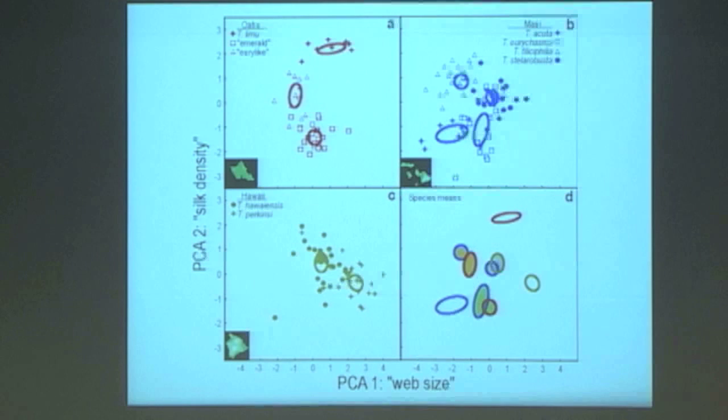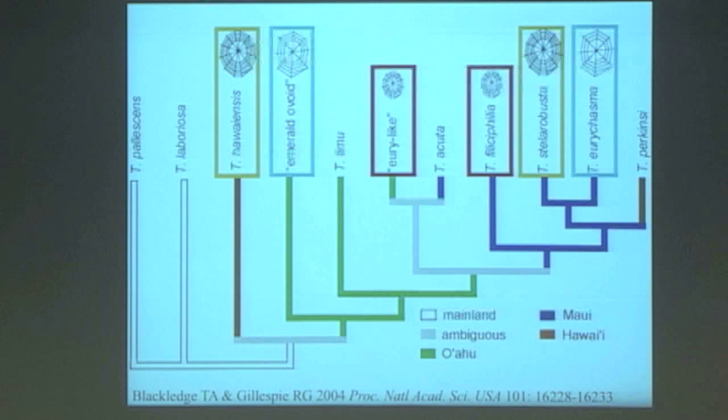So you see that you get similar web types when you bunch them all together. What Todd was interested in was seeing whether the similar web types were all related to each other. And here again, he found that was absolutely not the case. You get similar web types here and here, then a similar web type there and there, and again here and here. And so the similar web types have evolved repeatedly. So, convergence within web types.